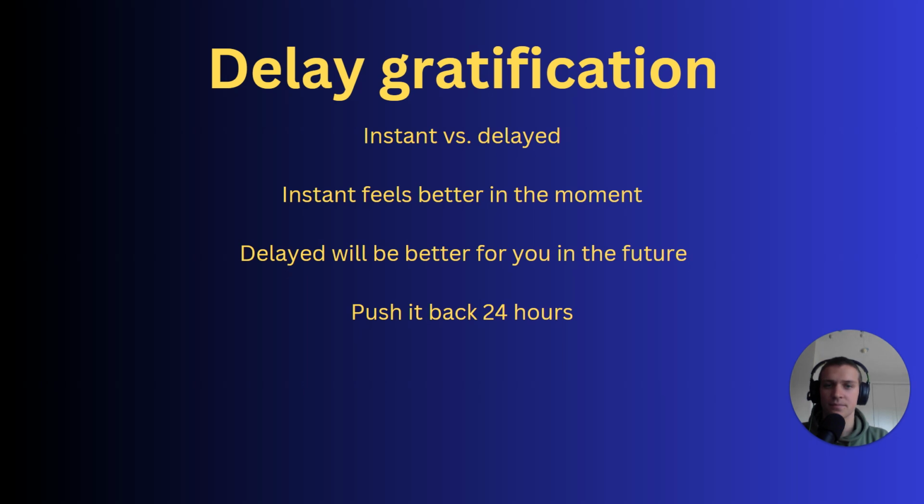That's all it is. Okay, you don't have to be crazy and delay everything, like, oh, in 20 years' time, just delay it 1 hour. Delay it 5 minutes. Okay, just delay that gratification. Delayed gratification is the most important thing for you.